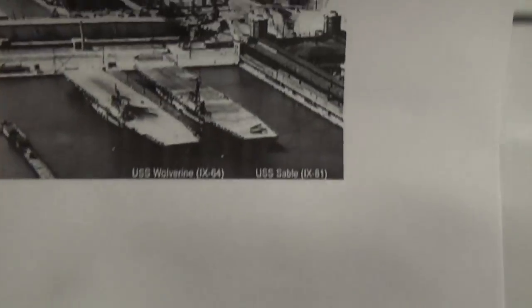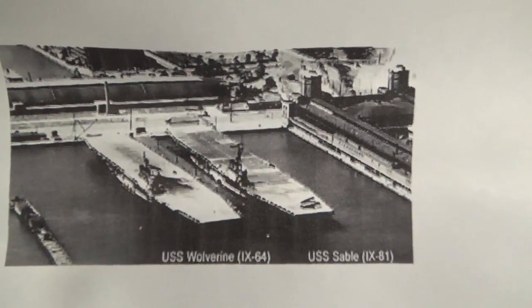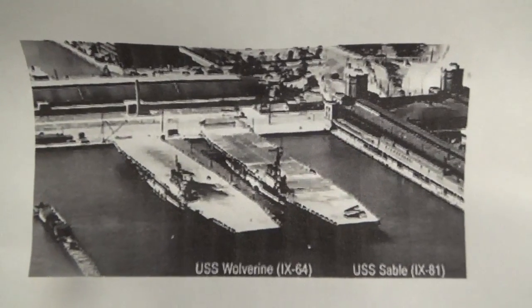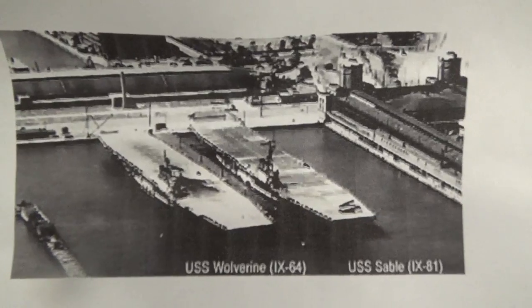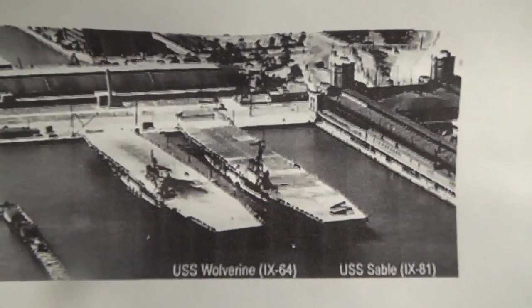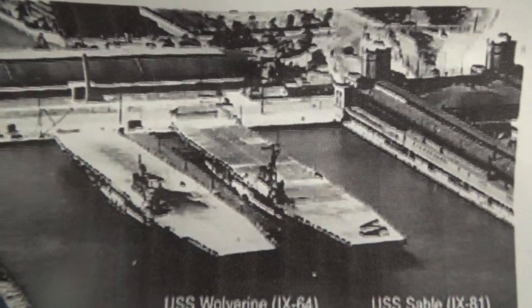And here they are. You have the Wolverine on the left and the Sable on the right. This is in Chicago at the Navy Pier where they were docked. Let's call that their home port. If you can see from this image, USS Sable is just a little bit larger.